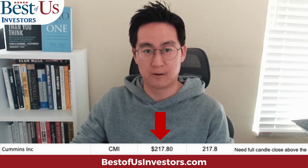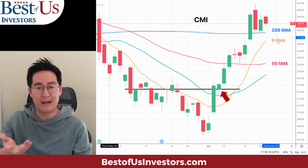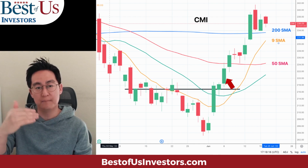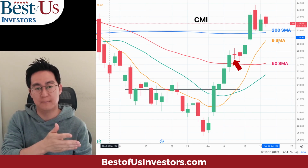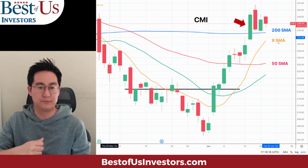The first one was a stock that was actually shared last week, which is Cummins Incorporation, ticker symbol CMI. The stock was first shared at $217.80, which would be this area in the graph when it passed through the 9 and the 20 SMA. And ever since then, the stock had a great up move last week, crossing the 50 SMA, and for this week, it even passed by the 200 SMA, as you can see here.